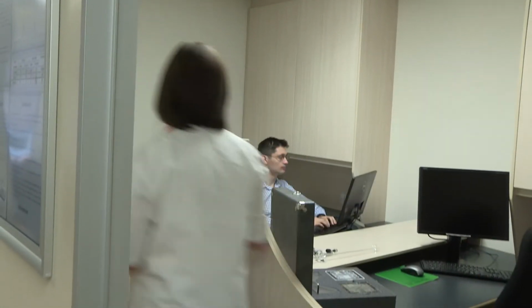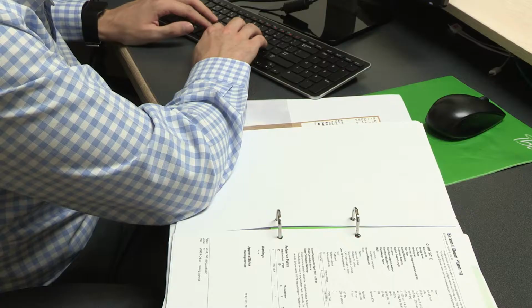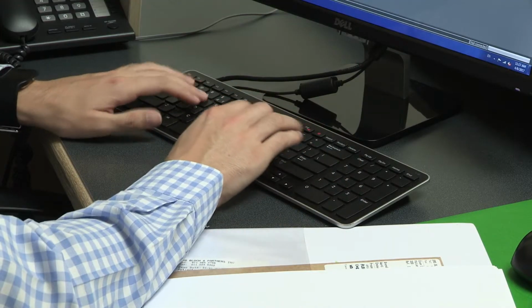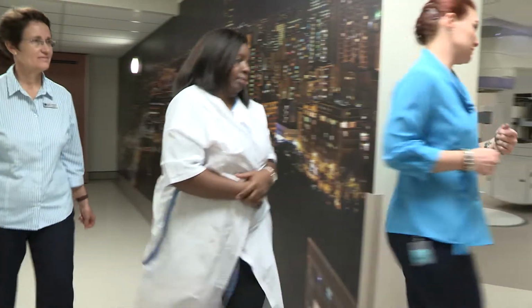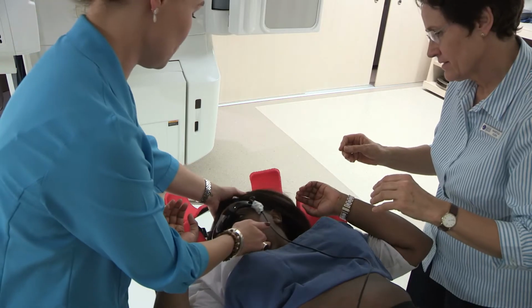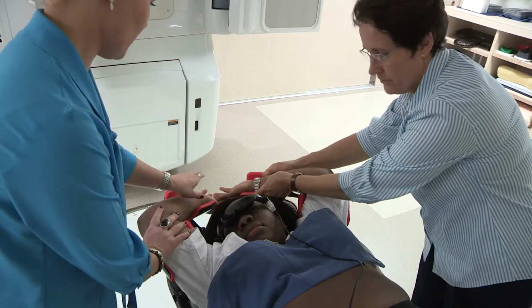Once the planning is complete, the calculation and assessment of the radiation dose received by the area being treated is checked by our medical physicist, where the plan must pass all the required quality assurance tests. Once this is done, the treatment can then commence. The radiation therapy treatment is delivered by a team of radiation therapists, and the treatment will occur in exactly the same position as you were in at the CT scan.